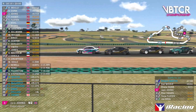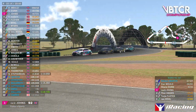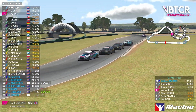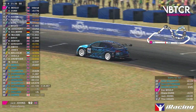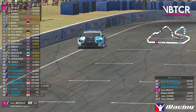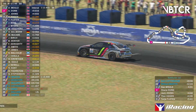And this is going to be an absolutely epic drive if Johns can hold on to this. He's got Hagen, Flarton, Boll and Myers all right behind him. He's just dropped a little bit back, but what can Johns do? So he's only got a couple of corners left, but what a drive from Mould. Some might say he got a bit lucky avoiding the action, but he had to be in the right place at the right time. On lap 1, Mould takes the victory.